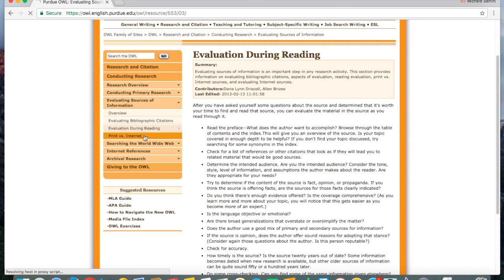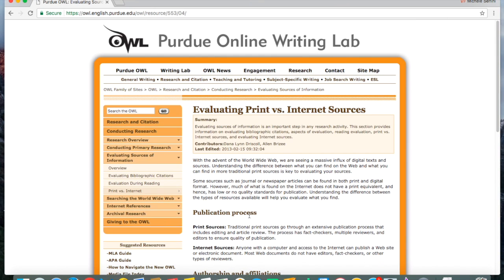One of the things here, I'm going to click on print versus internet just to remind you of something. As they explain here at the publication process, traditional print sources, so when you get something out of a book, magazine, or newspaper, go through an extensive publication process. This includes fact checkers, multiple reviewers, and editors to ensure the accuracy and quality of the information. With internet sources, essentially anyone with a computer and access to the internet can publish a website. So I could create one right now on World War II with all kinds of inaccurate information. And if you, as someone looking at the website, don't think carefully about the reliability and credibility of it, you could end up with a lot of inaccurate information and a lack of understanding about World War II for that reason. So this is what I just wanted to point out to you.